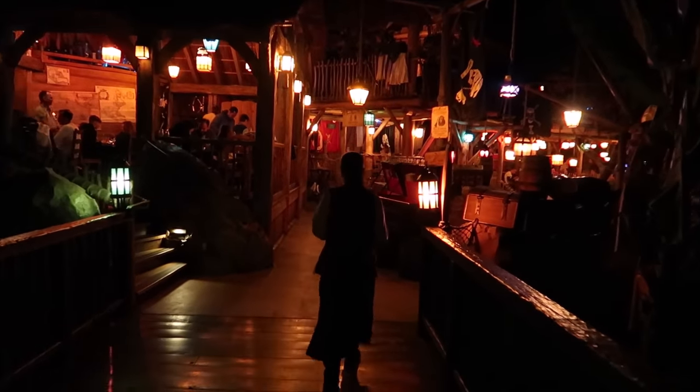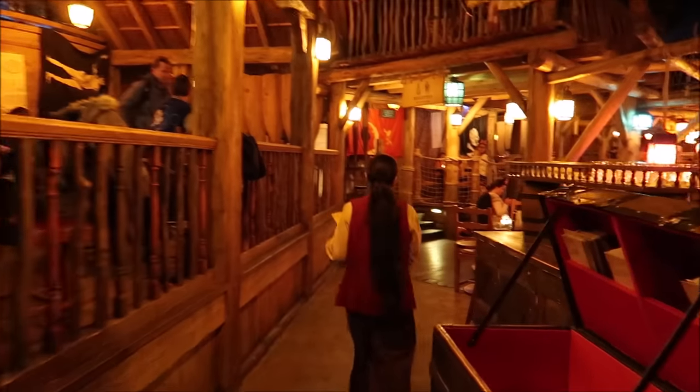Never mind, I take that back. The lighting in here looks incredible. We are on the ride. Oh wow. This is so cool.